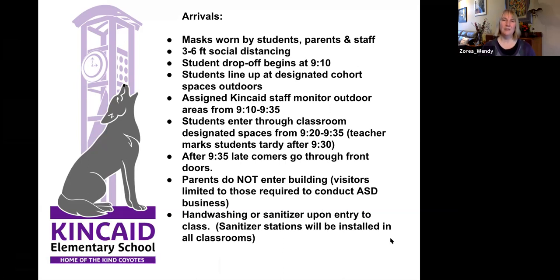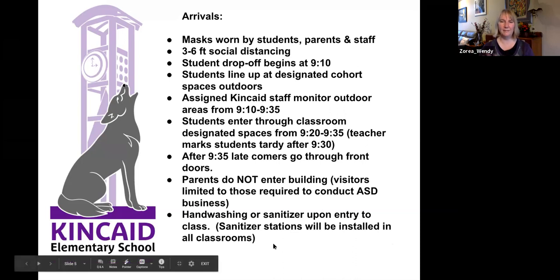When students come into the classroom, they immediately wash their hands either at the sink with soap and water, or we are placing hand sanitizer stations in every classroom. So we'll start with nice clean hands at the very beginning of the day.